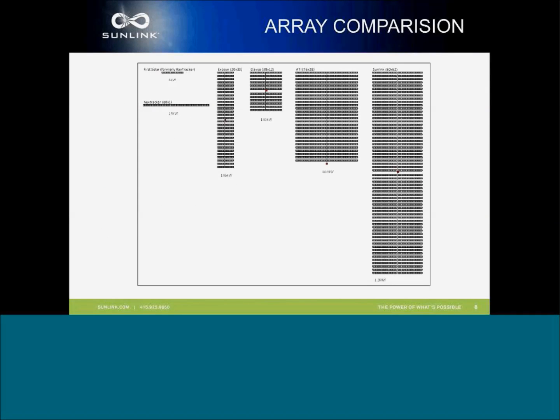Focusing specifically on trackers, we thought this was an interesting graphic to present because we often hear the debate of tracker versus fixed tilt, but rarely have we seen a very clean debate over what type of tracker to use, what type of architecture makes the most sense. We hear about centralized versus distributed trackers, meaning trackers on the right have a linkage between all the rows, and distributed trackers on the left are just a single row actuated by each drive, whereas the ones on the right, they might have a megawatt or more actuated by a single drive.